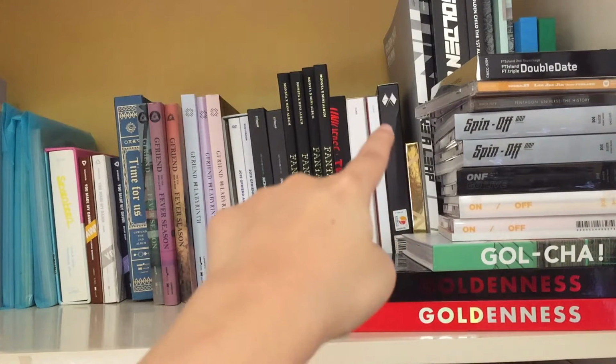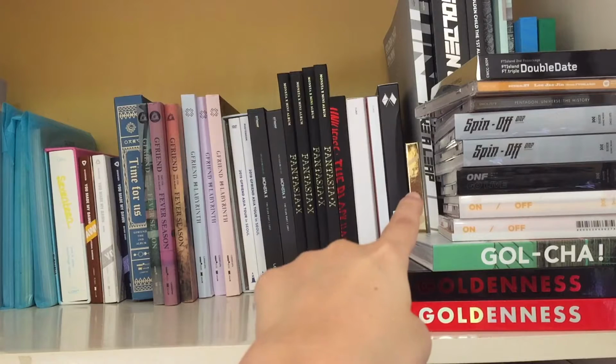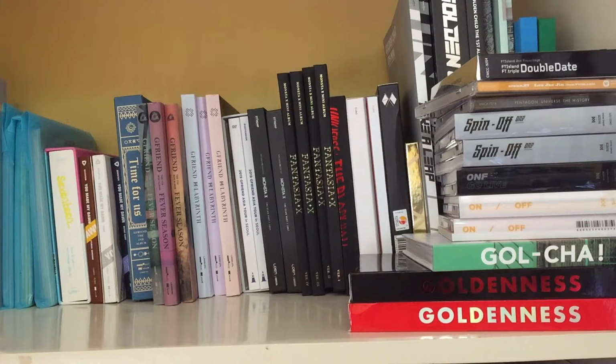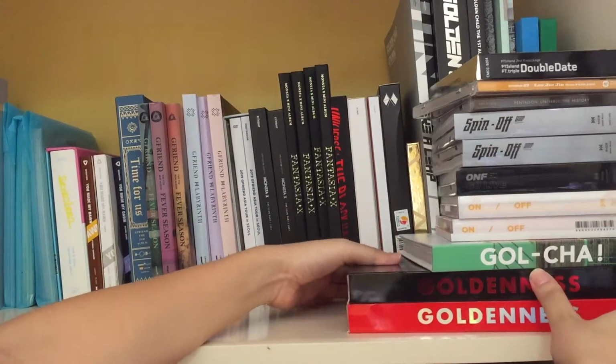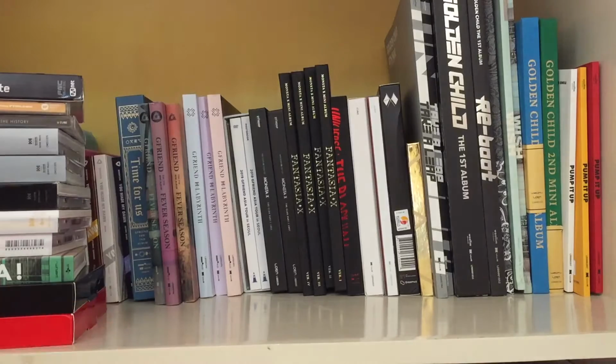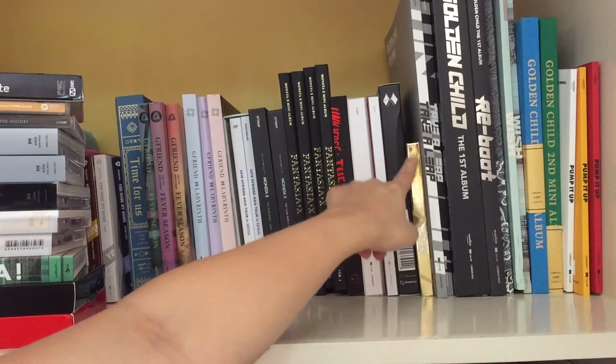And over here we actually have Obsession, EXO's Obsession, and we do have a Schumann member cover of Exodus over there. And then I'm gonna move all of this over here first. There you go, so you can see what's behind. So this is a Schumann member cover.